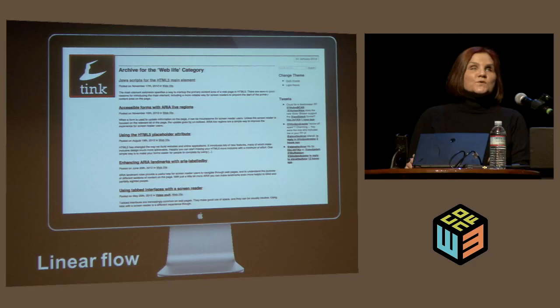So back in the day, and I'm talking maybe 10 years ago, screen readers were pretty limited beasts. When you came to a web page as a user, or any other document, your pretty much only means of exploring it top to bottom was in a linear fashion, a bit like a laundry list.